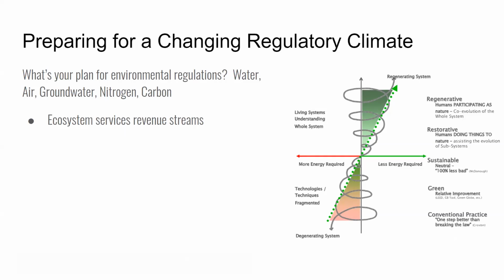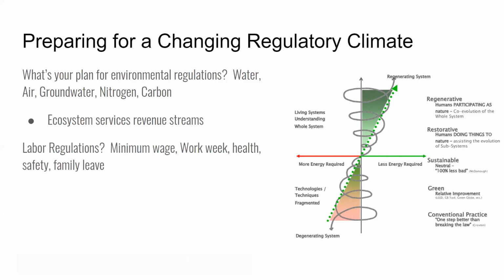And I think there's a tremendous opportunity here, speaking to the profit of ecosystem services and revenue streams, because people want to pay for clean water. People want to have clean air. People want safe groundwater. People don't want nitrogen in the atmosphere. If we do those things right, then those are services that farms can benefit from. It takes time to get the markets established, but there's opportunities there.